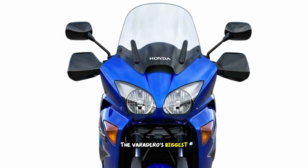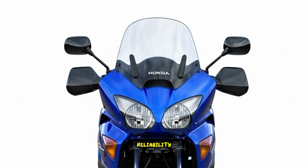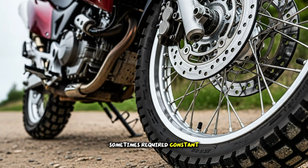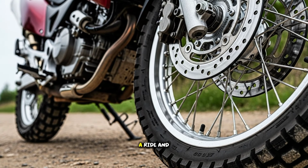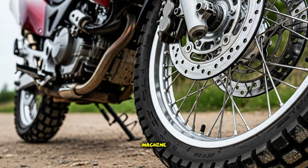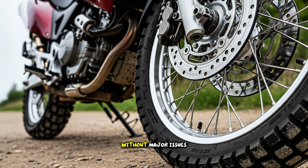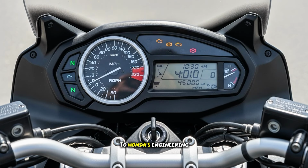The Varadero's biggest edge was its bulletproof reliability, a signature Honda trait. While other adventure bikes sometimes required constant maintenance, the Varadero was a ride-and-forget type of machine. Riders often reported clocking over 100,000 kilometers without major issues, a true testament to Honda's engineering. Though Honda discontinued the Varadero, its spirit lives on in modern adventure machines like the Honda Africa Twin and NT1100. It laid the foundation for Honda's touring DNA, comfortable, capable, and unstoppable.